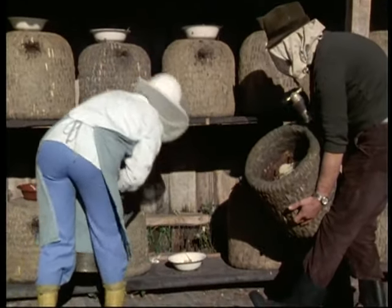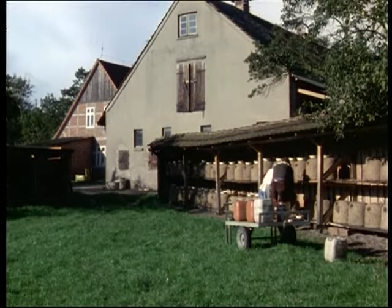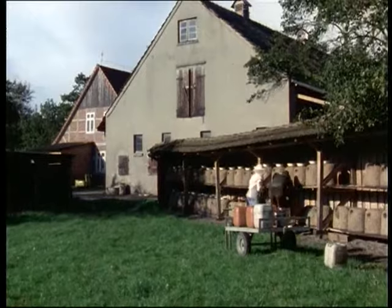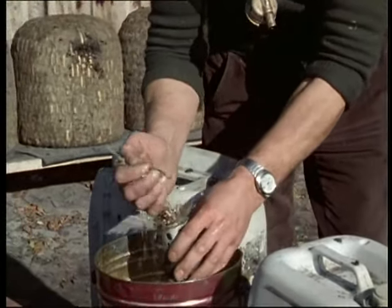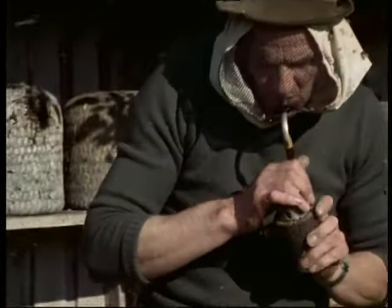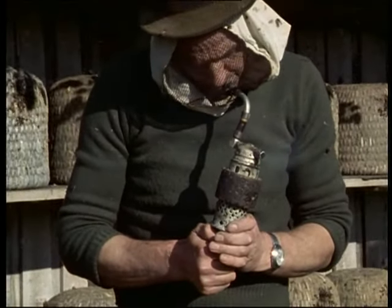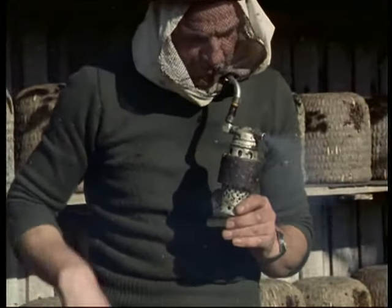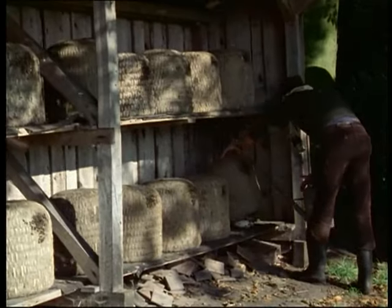After bees in all the skeps have been fed for the first time, the beekeeper must continuously ensure that the bees can obtain enough food to guarantee overwintering. Before he restarts the work, he lights his pipe smoker. Dried ferns are usually burnt in it. Because there is little nectar for the bees in late autumn, the beekeeper must feed them every 2 to 3 days.